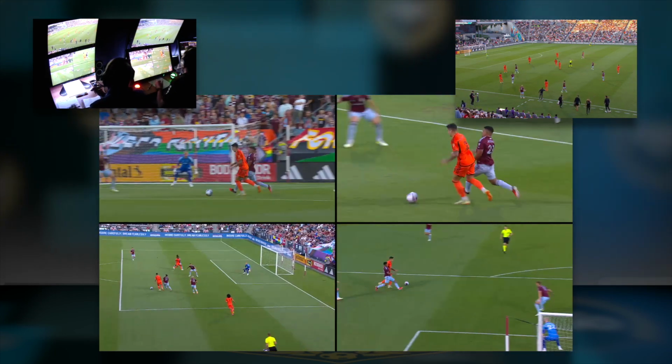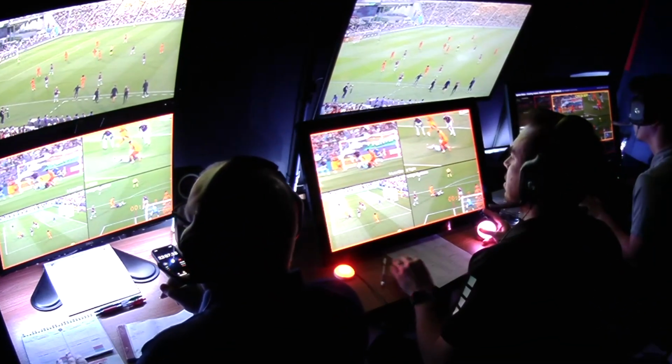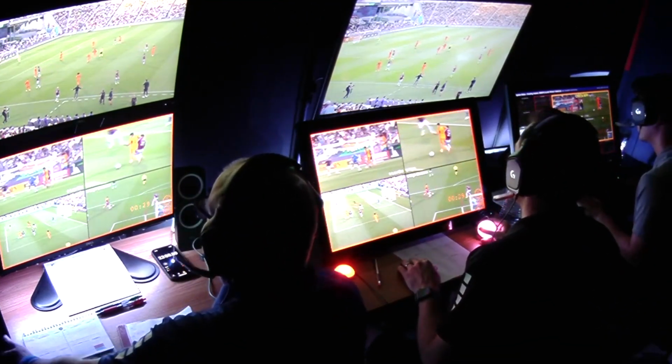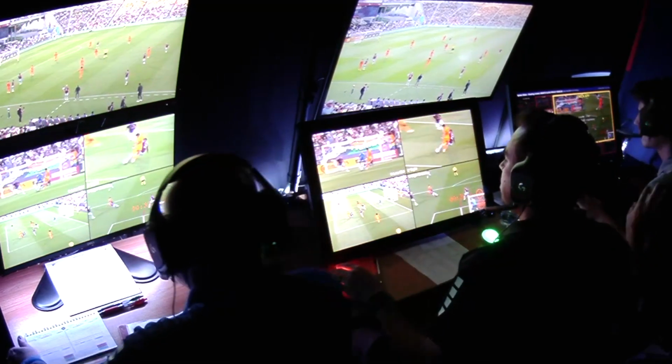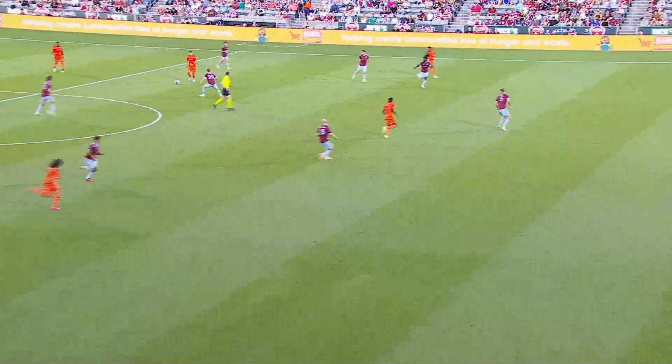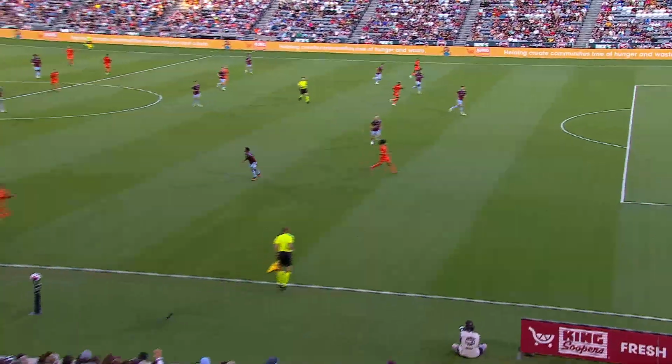Yeah. Yep. All right. Phil, this is Daniel. I'm recommending an on-field review for a possible penalty kick handball. I want to check the offside. We had a tight decision on the offside. Go ahead. This one was clean.